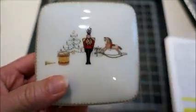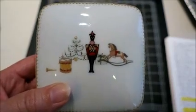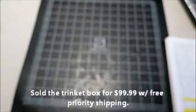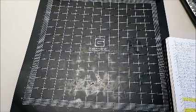Looked this up on my phone. The last one of these that sold on eBay sold for $120, and I paid $2. So, not too shabby. Really, really happy to find that. So then everything else, that was it for the rummage sale. I was really, like I said, really happy. Had a really good day there. We'll definitely go back there next year.